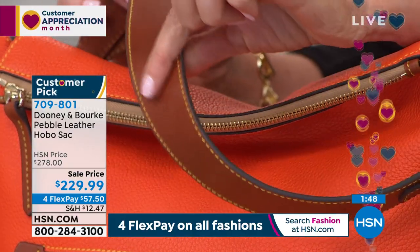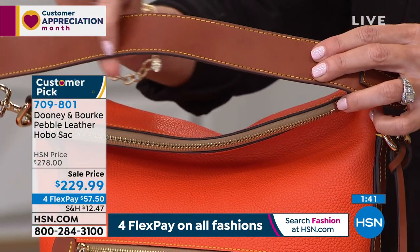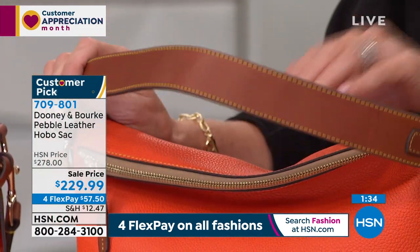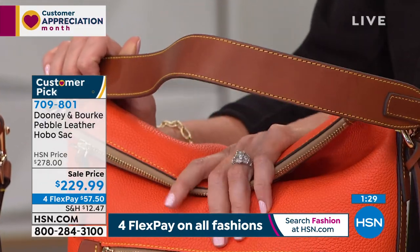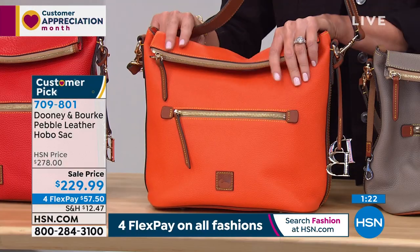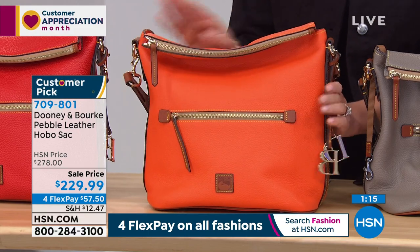I know that people have had some of their Dooney and Bourke bags since Dooney and Bourke started in 1975, because the leather and the detailing, the stitching, the premier fabrication, it's everything. That's why this is every bit a $278 bag. But today, because you tuned in for our final few, you get it for $50 off. Oh, don't you want to experience that? Don't you want to experience this, the hug of a beautiful, soft, pebbled leather bag that will carry everything?